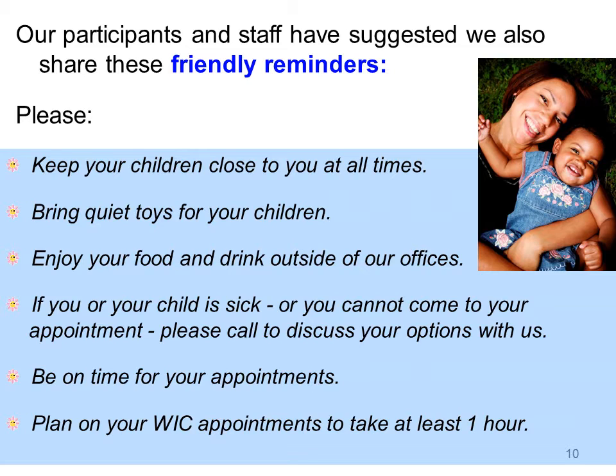Our participants and staff have suggested we also share these friendly reminders. Please keep your children close to you at all times, bring quiet toys for your children, and enjoy your food and drink outside of our offices. And if at any time you or your child is sick or you cannot come to your appointment, please just call us to discuss your options. We ask that you always be on time for your appointments and always plan on your WIC appointments to take at least 1 hour.